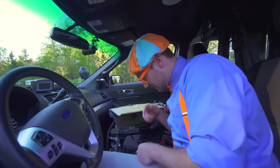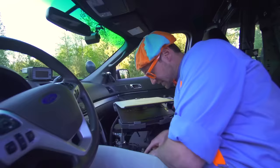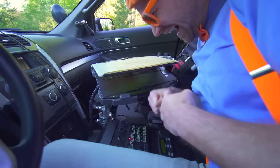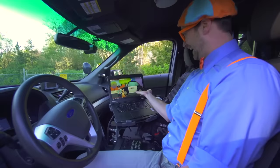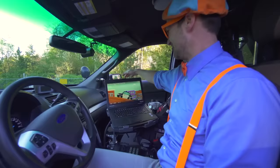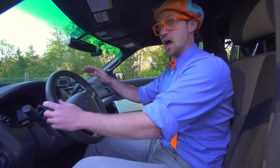This right here, this button. Listen. Yeah, that's the siren. Ooh, and the computer. Yeah. Woohoo! That is so cool. It's the Blippi police car song. Okay. And I have some more fun stuff to show you over here. Come on. Shut the door.